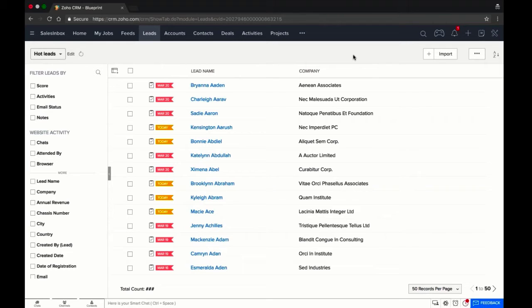Blueprint can help you set the sequence of your work and gather all the information contextually and set a certain degree of compliance for your team, along with automating all the actions that need to happen. In this demo, we will see how Blueprint can help you close a deal through a process. So first, let's see how a deal can be created without Blueprint.